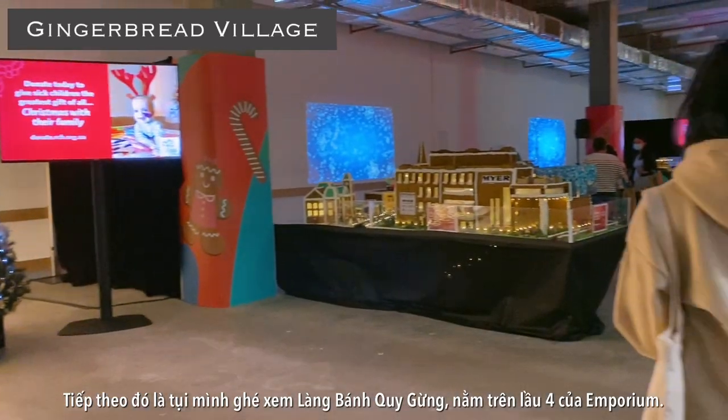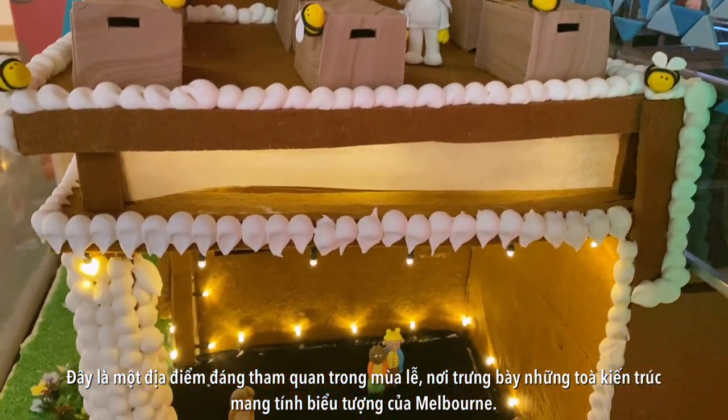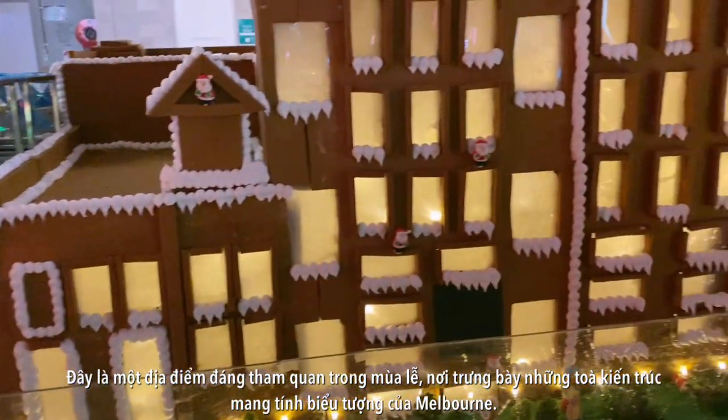Next up, we visit the Gingerbread village located on level 4 of Emporium. It is a must-go place during holiday season that showcases Melbourne's iconic buildings.